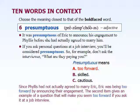In the second case, it's presumptuous to ask something like, "What are they paying you?" Because what you're presuming is that the person is willing to give you that answer. So to be presumptuous is considered to be a negative thing because it makes you seem like you think that whatever you want or whatever you think should be is the right answer without waiting to hear what the other person actually feels or thinks or says.